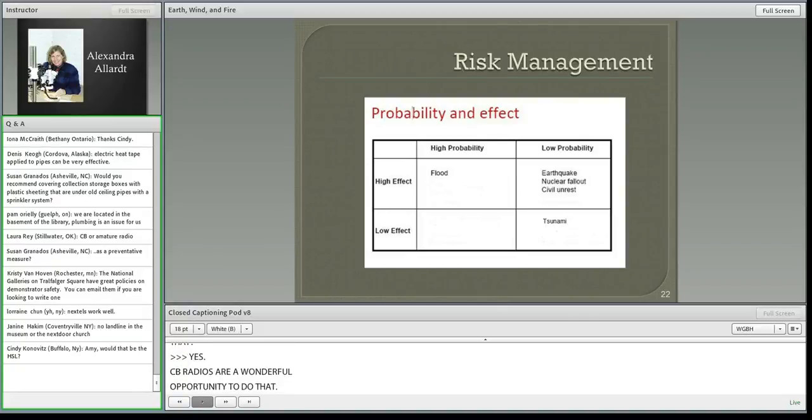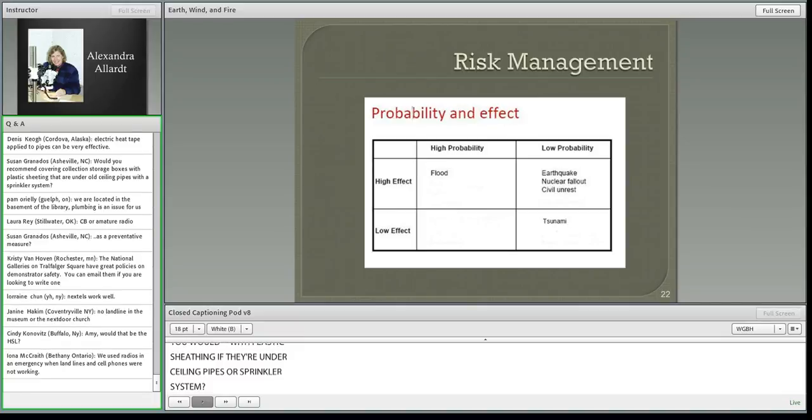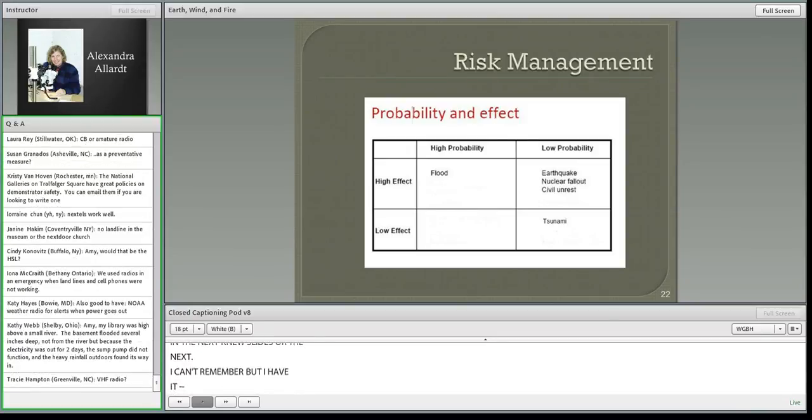We had another question when we were talking about water suppression systems and pipe leaks. Susan was curious if you would recommend covering collection storage boxes with plastic sheeting if they're under old ceiling pipes or sprinkler systems. Yes, I absolutely do, and I have an example of that in the next few slides. Yes, coming up, absolutely, because those sprinklers go off with an enormous force, and an enormous amount of water comes out of it, even if it's only one sprinkler that's coming off.